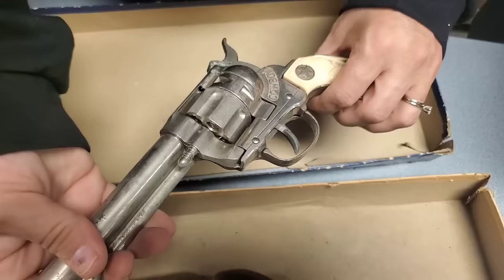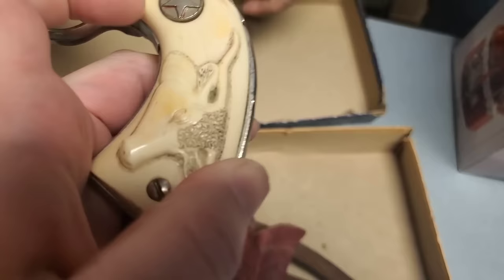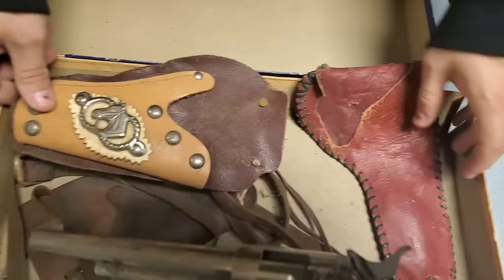Cowboy gun, yeah. Boy, that almost looks like... That doesn't look plastic. Boy, it's heavy. Yeah, it is. And then it's got the little... Look at the holster. Oh, it's got three different holsters. That's really cool. This is an old set. Yeah, and I like that it comes with the original box.